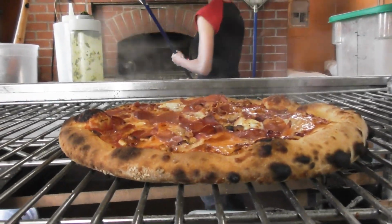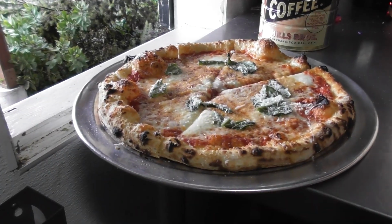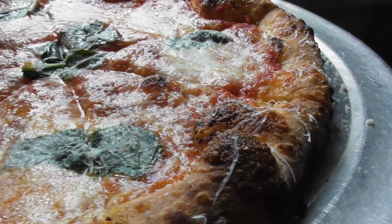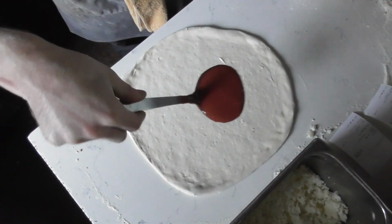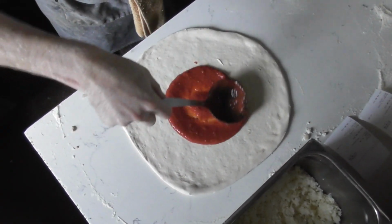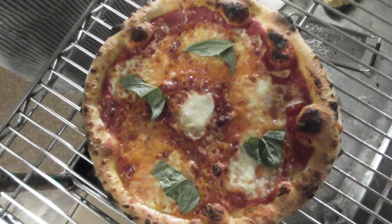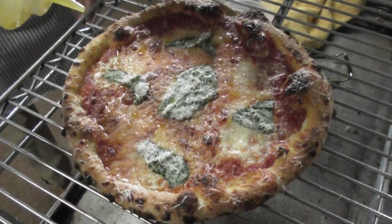Favorite pizza to make is the Margherita. It's like the simplest pizza, and you can tell if a pizza's good or not by how the Margherita tastes. And it's the most fun to make because it's the simplest, with only 3 ingredients mainly. So the Margherita is tomato sauce, San Marzanos, fresh mozzarella, basil, a little salt, and extra virgin olive oil. It's where pizza grew from, that one. So it's really fun to make, and it has a lot of history to it.